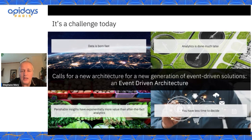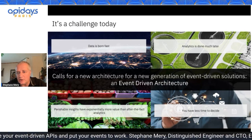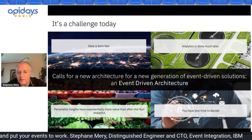You can deliver services that are much more personalized, much more contextual, and you can seize opportunities or address threats before it's too late. And you have less time to decide. So that's why you need to put in place some kind of insight to action paradigm so that you can take those opportunities of the insight that you get from your events and act on them, right? Taking a decision on what to do and pushing the action. So building those event-driven solutions that support those more responsive services requires a new architecture. And that's where we talk about an event-driven architecture.